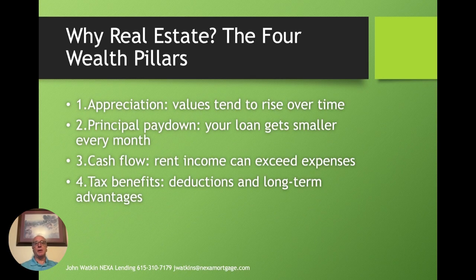Here are the four great pillars of real estate. Number one, real estate usually appreciates. The value rises over time. Number two, the principal goes down. Each time you make a monthly payment, the amount you owe gets smaller. Three is cash flow. Rent income can exceed the amount you're paying on that rental mortgage. And four are tax benefits. There are multiple tax benefits that you can take advantage of for rental properties.